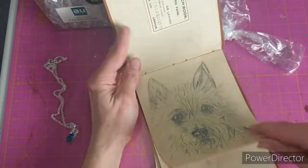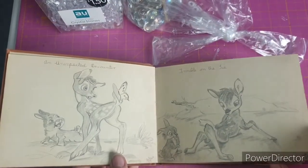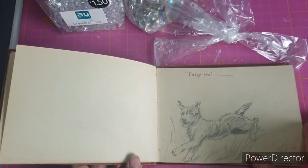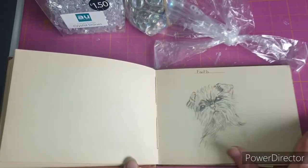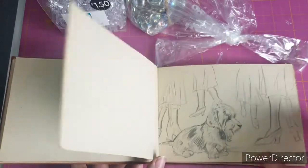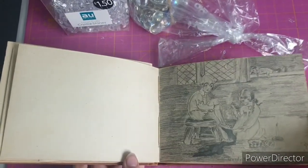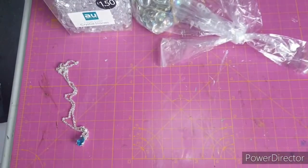There's an art book here. Lovely Disney sketches. I assume she's done all of these. I just thought they were really cute. They were just in the basket, so I bought it. But they're really cute. So there's that.